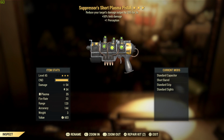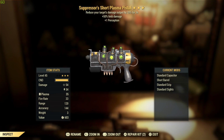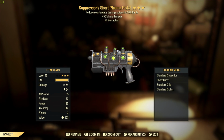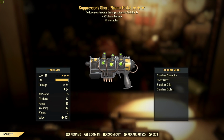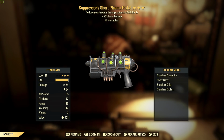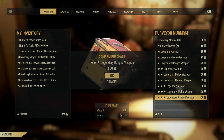Boom. A suppressor's short plasma pistol. If you've been following my videos, you know that I'm not a big fan of the suppressor's effect. Reduces your target's output by 20% for 3 seconds. We also get the plus 50% limb damage and the plus 1 perception. My personal experience with the plasma pistol, or plasma gun should I say, is I've always made it a flamer barrel one. So I can't see this gun being any good to me, to be honest. It doesn't have any good effects that I would use. It looks very scrippy. We'll move on to the next one.